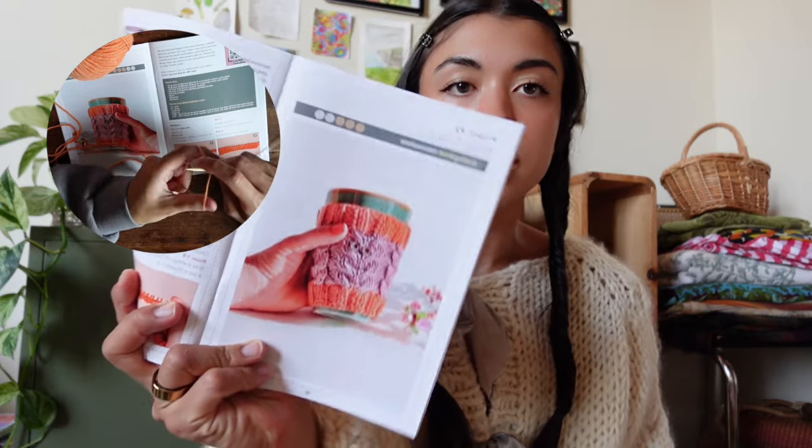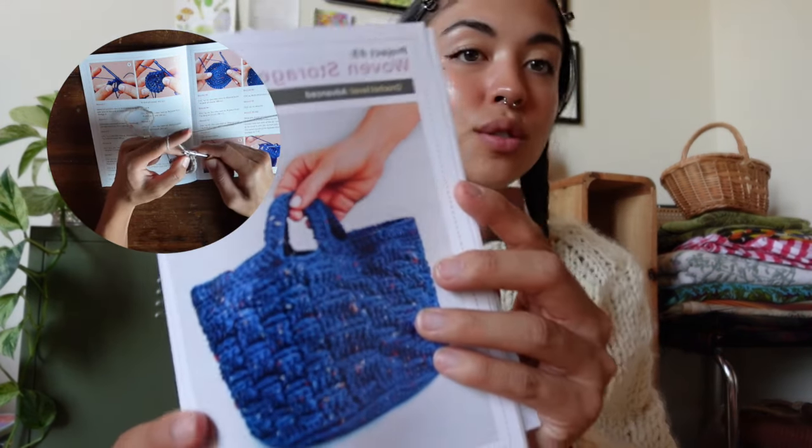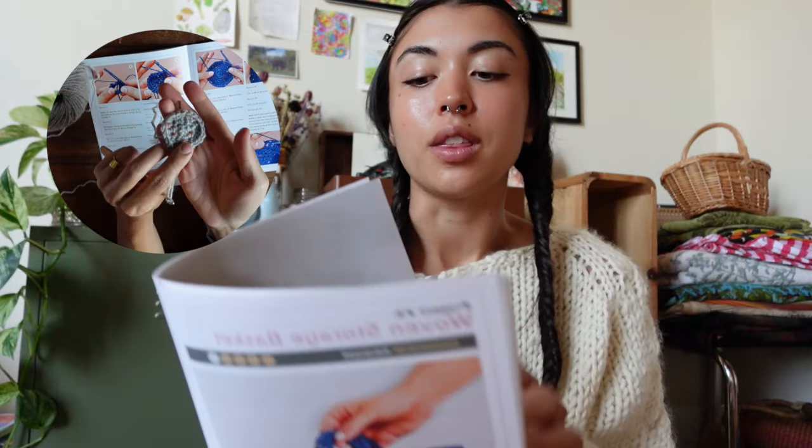I think for the knit box, I'm gonna try this mug cozy. It's so perfect for fall, and this is an intermediate level pattern. Instead of this color, I think I'm gonna do it with these 2 colors. It's giving spooky pumpkin vibes. And then for the crochet project, I really want to do this woven storage basket. This is an advanced crochet pattern, but we'll see. It just looks so cool, and I kind of want to learn this stitch, so I think I'm going to be doing that one.